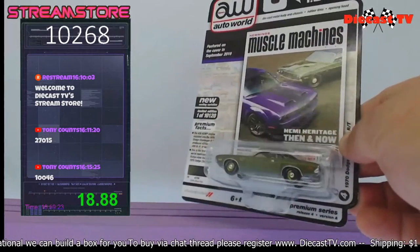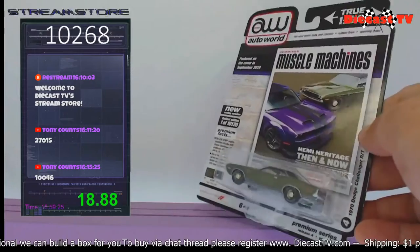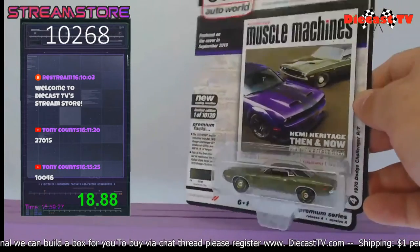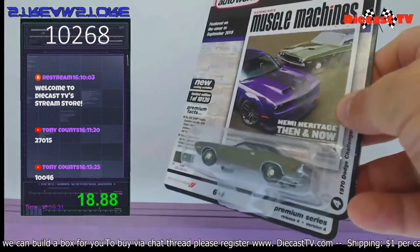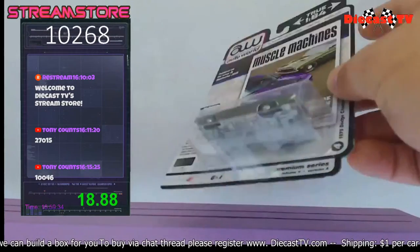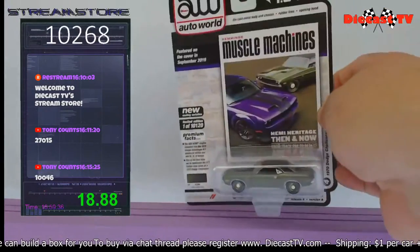This just came in. These guys are brand new. So this is a 1970 Dodge Challenger RT that they made. It's really killer casting. Check it out. It's pretty awesome. It's in a dark green poly. Awesome. The card is nice. All right. So there you go.